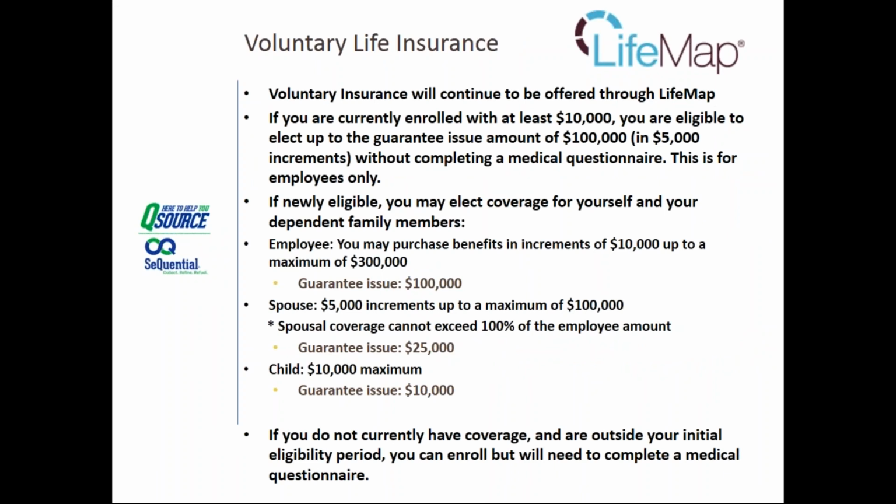Employees have the opportunity to purchase additional life insurance. You can purchase up to a $100,000 life insurance policy for a guaranteed issue. Anything over $100,000, you can apply to get, and you'll be subject to an approval process, which is pretty straightforward, pretty easy to be able to get that higher life insurance policy. Spouses are eligible for up to a $25,000 life insurance policy, and children can get a $10,000 life insurance policy. If you're interested in purchasing additional life insurance, please contact your Human Resources Department for information on how to do so.